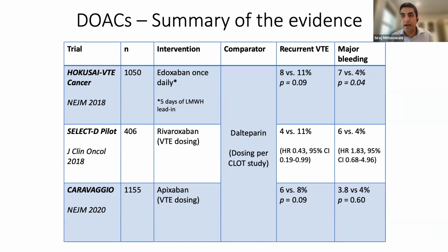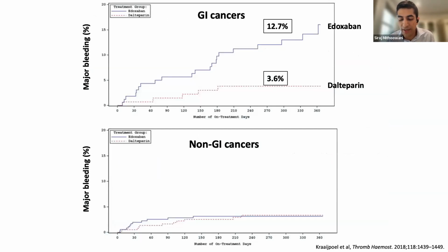When we prescribe DOACs, we tend to prescribe them in patients who are at a little bit lower bleeding risk, and we tend to avoid their prescription, in particular in patients with upper GI malignancies or urothelial malignancies. This is from the Hokusai VTE Cancer study showing that the risk of major bleeding was much higher with edoxaban if you had a GI cancer compared to dalteparin. The rate of major bleeding in GI cancer in the edoxaban group was about 13% compared to 4%. But in non-GI cancers, the curves overlap, so the drugs are equally safe.